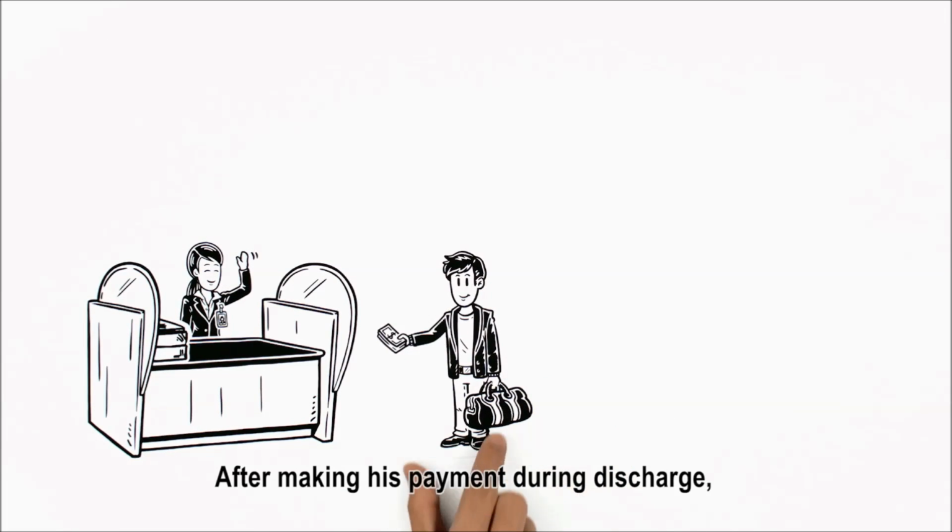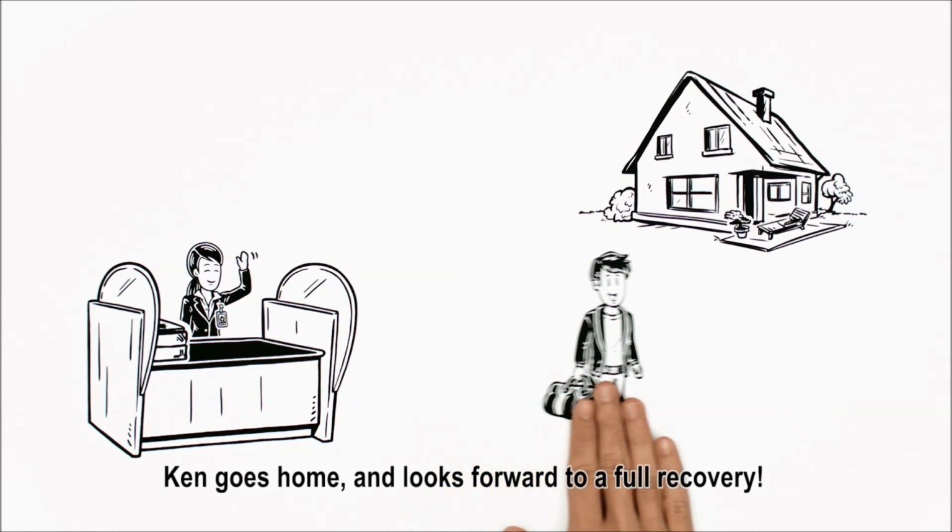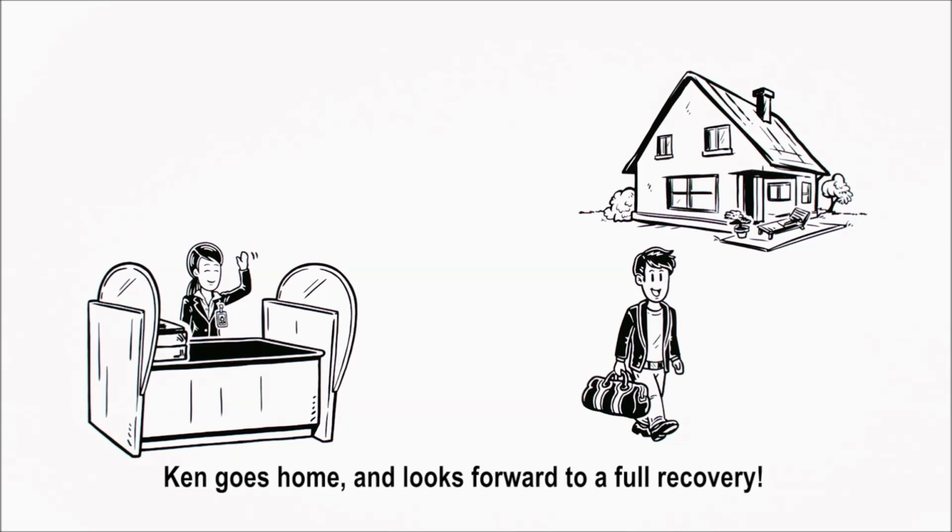After making his payment during discharge, Ken goes home and looks forward to a full recovery.